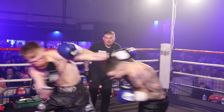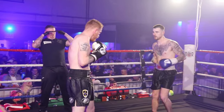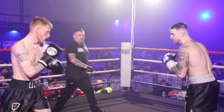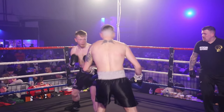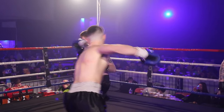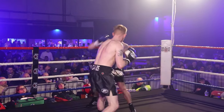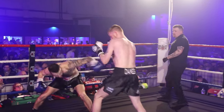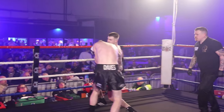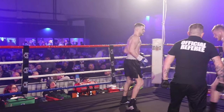There's a couple of heavy shots thrown in by Griff Davies. They're putting everything into any punches, aren't they? Nice. Really looking for that left hook now, Griff Davies. He's landed it several times already. I think he hasn't neglected his boxing. He's got the hands low there, but he's still pretty effective coming back past that big left guy. He's thrown some little body shots in there.